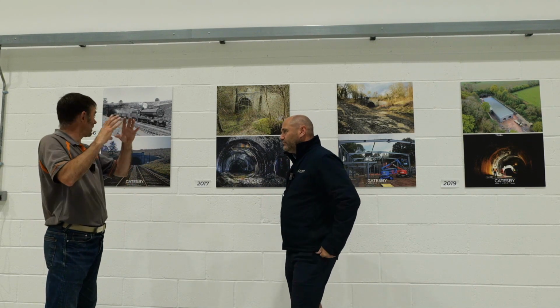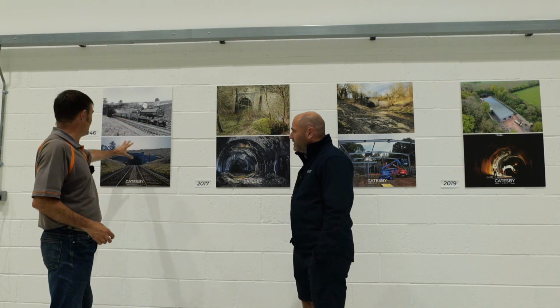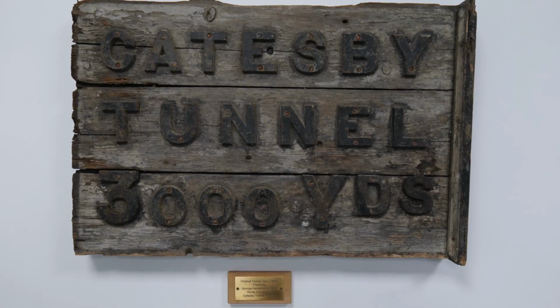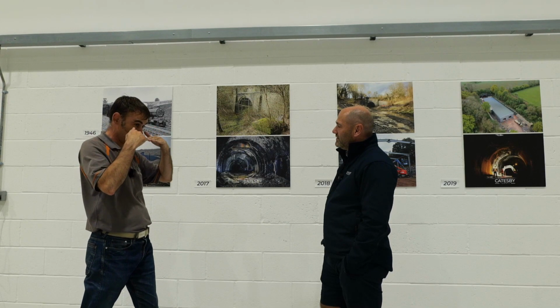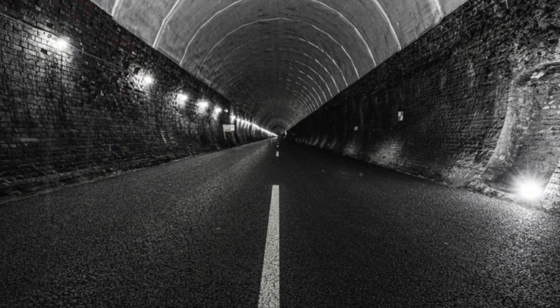That's insane. So now the tunnel has been completely reborn. I can see some of the photos of it, back in the day. And now all of this building work has made an absolutely mirror flat tarmac for how long? It's 2.5 kilometres. Yeah, 2.5 kilometres. Can we have a look at it? Let's have a look. Oh, cool.